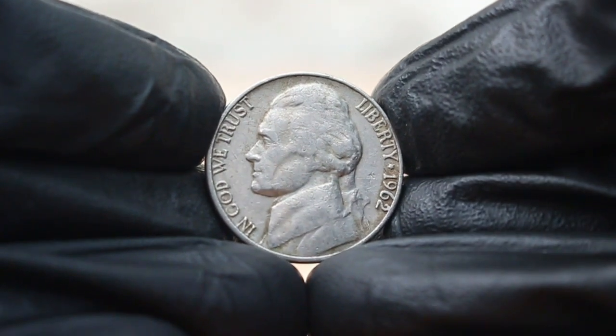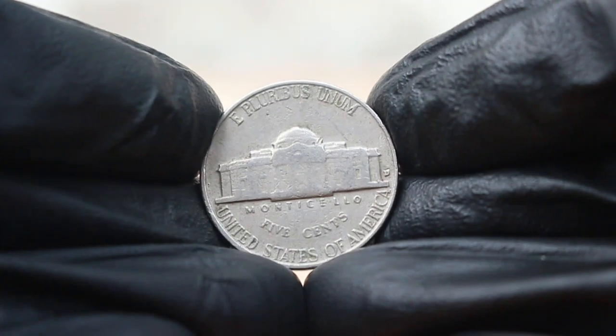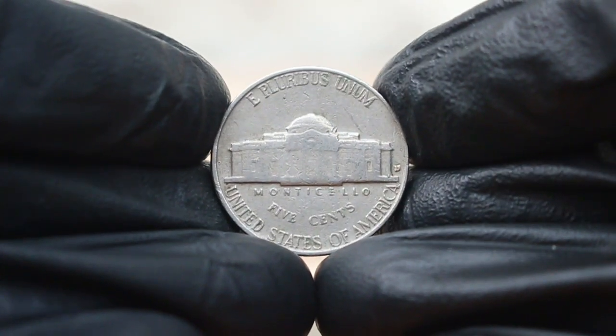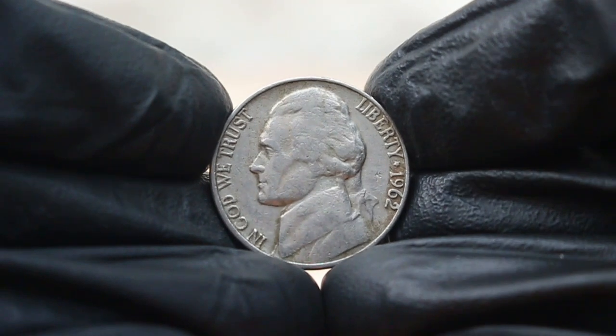In terms of mintage, the Philadelphia Mint produced around 97 million Jefferson nickels in 1962, while the Denver Mint struck about 280 million. That's a large number, so it's easy to see why these coins are relatively common. However, there are some variations and conditions that can make certain coins more valuable.